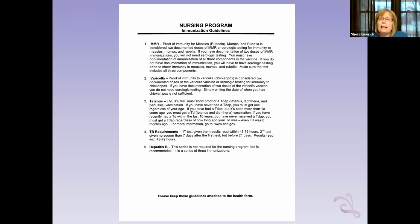The flu shot is not due till October. That is the only thing we do not want you to turn in early, because we don't want you doing your flu shot in like June, July, August, or early September. So your instructors will remind you, but you will have to have a flu shot to continue with the program.